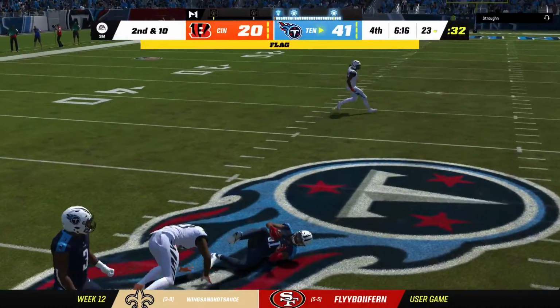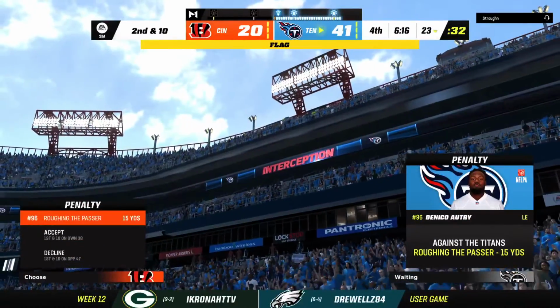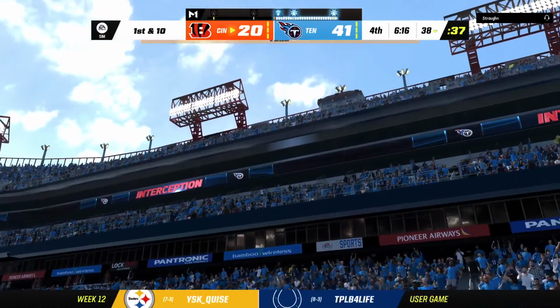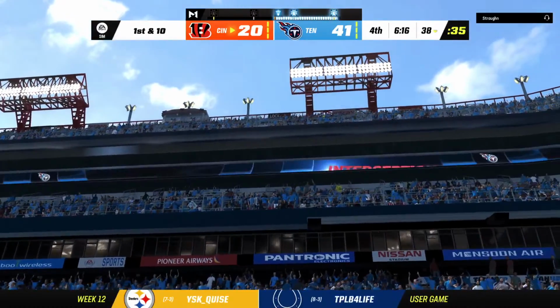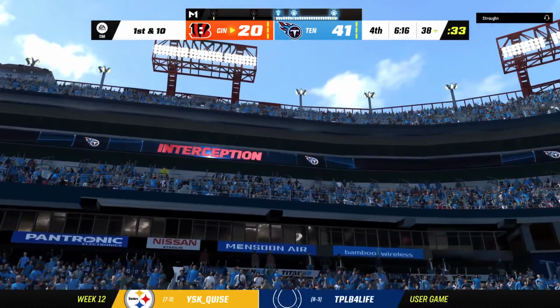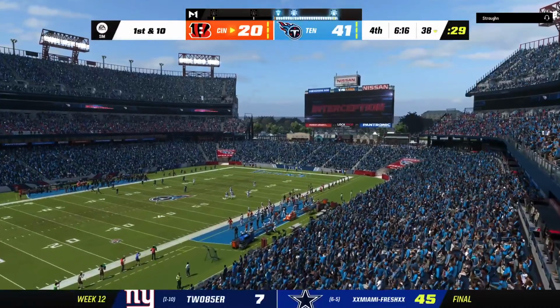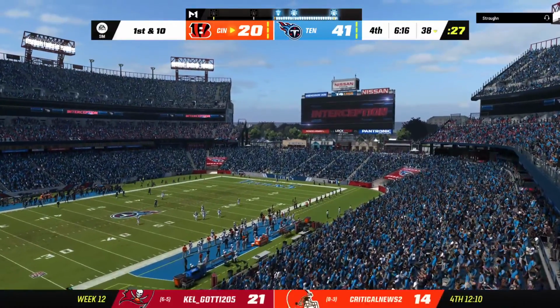Intercepted again. Picked by Kevin Byard. How big is that penalty? Wipe out the INT. You'd hate to be the teammate that caused that penalty and wiped out the interception. You got to face that guy in the locker room. Not a lot of fun for you, and you hurt your squad.